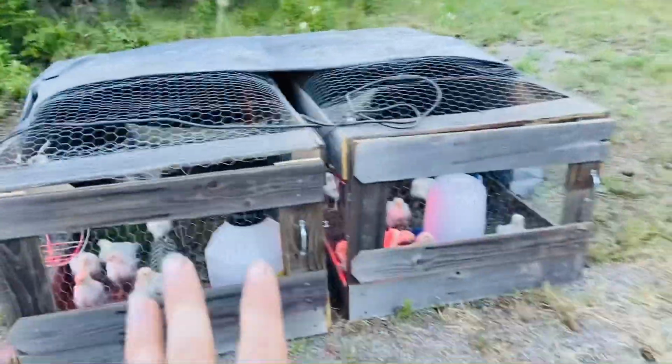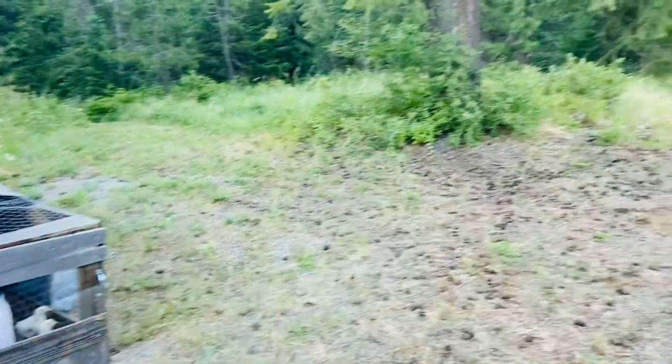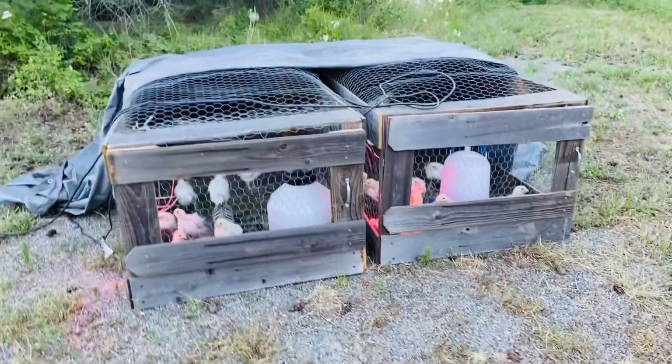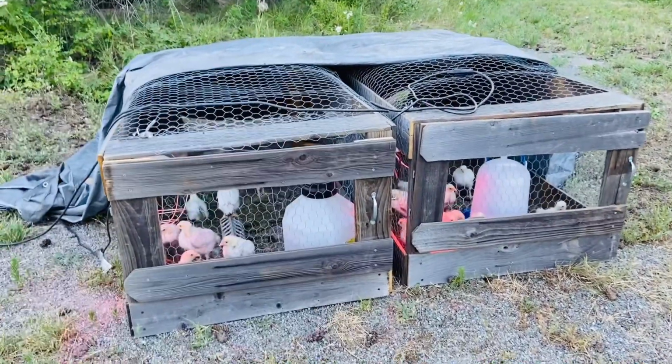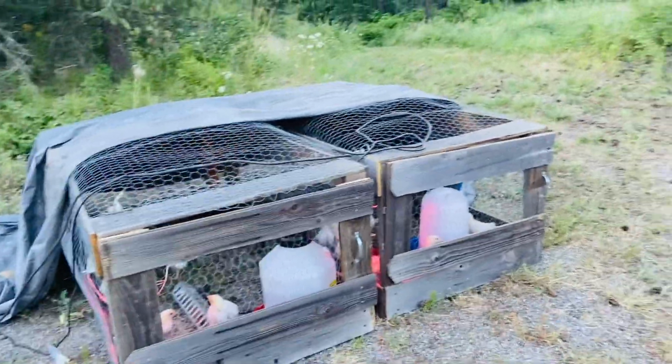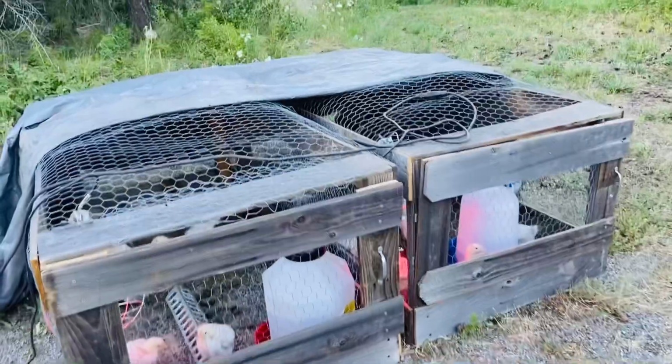So we just got these tractors that we're going to be moving around over here so they could get out, be on some fresh ground, wander around, and then still get their feed that we are giving them. Okay, and then let me flip the camera around because I got to tell you guys what's up next.